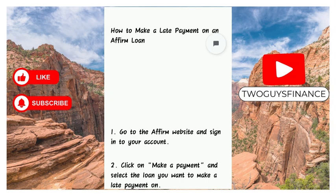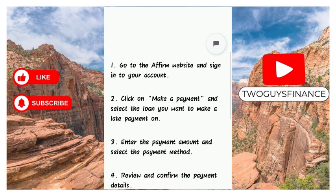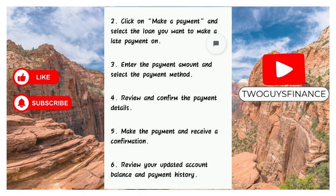Once you sign into your account, you just want to click on make a payment, and then select the loan that you want to make a late payment on. Next, just enter the payment amount and select the payment method that you want to use to pay. Then review and confirm the payment details, make the payment, and receive a confirmation.